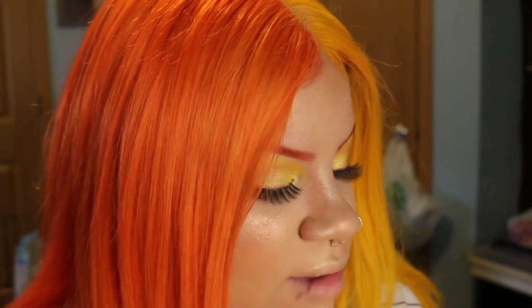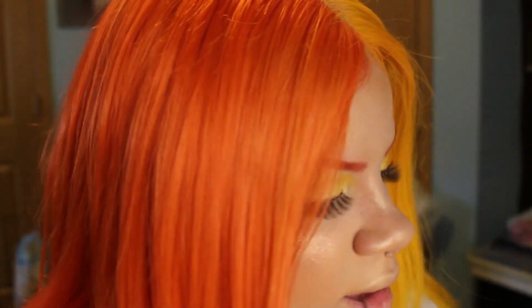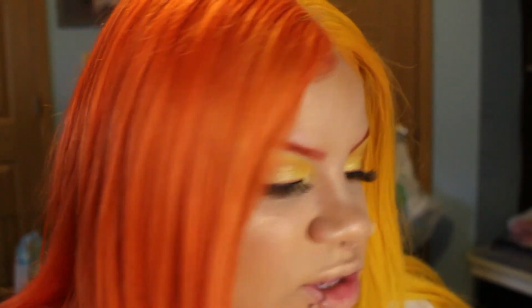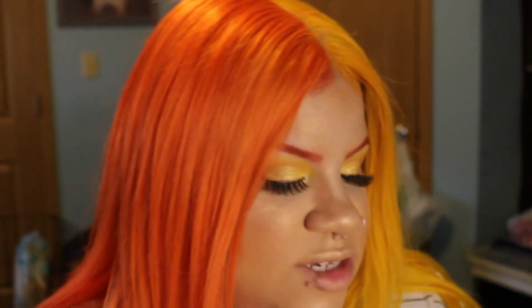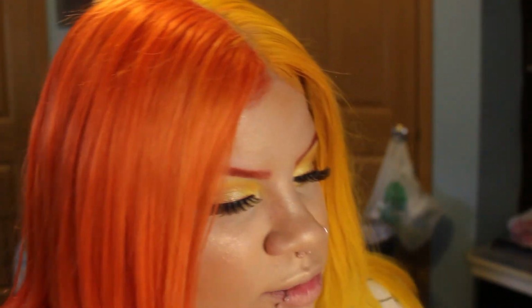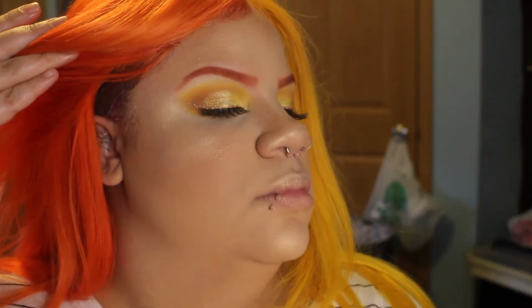Okay, I want to go into setting spray before we do our mascara. So I've already used this a couple times. I love it, but we're going to use it on camera. I haven't used it on camera yet. And this is just a hyaluronic acid setting mist from ColourPop from their Pretty Fresh collection. And we're just going to use the mister on this. Ma'am, the mister? It's just ridiculous.